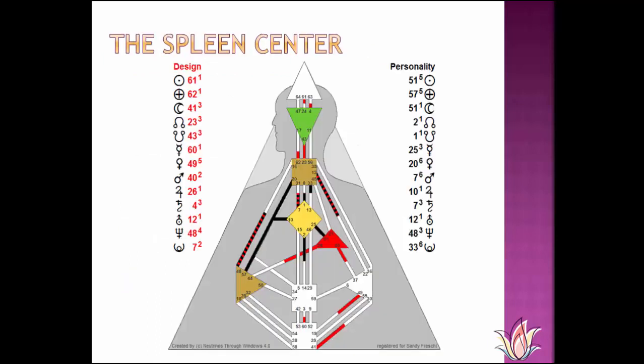So the spleen center on the human design chart is located over here on the left, and this one is colored in, which means that it's defined. Now, it doesn't matter for this workshop whether you have a defined spleen center, a colored in spleen center, or if that center is white, because you will get the information that you need in order to cultivate a deeper understanding of what you're filtering through the spleen, of what your spleen pretty much is trying to tell you through the way that it operates.